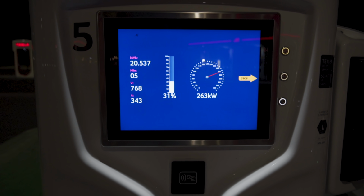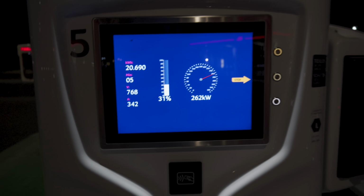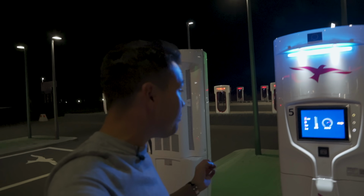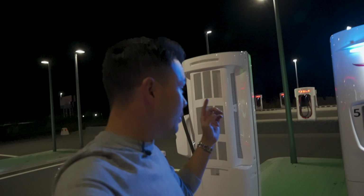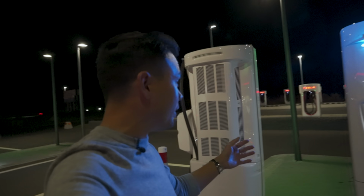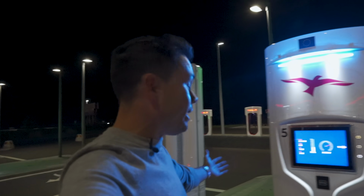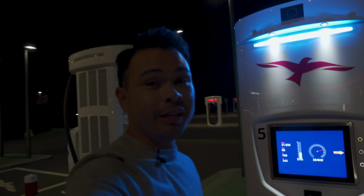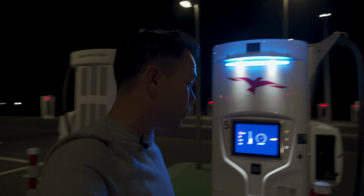263 kilowatts. I mean, this thing charges like nothing else. And what really impresses me is that we've been going flat out since we left Munich for almost 450 kilometers. We've been charging like a boss, and no overheating, no thermal issues at all, no rapid gating. Yeah, this thing is insane and really cool.